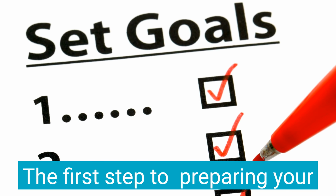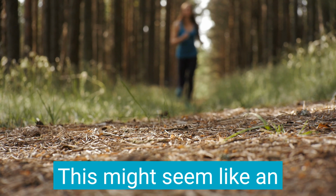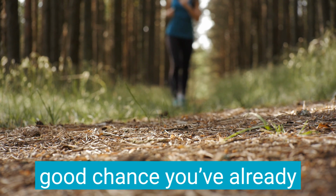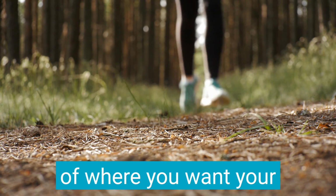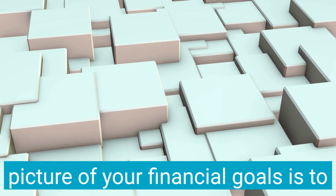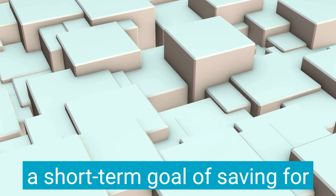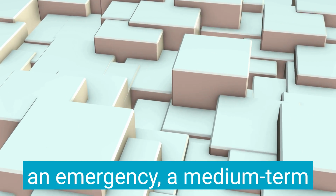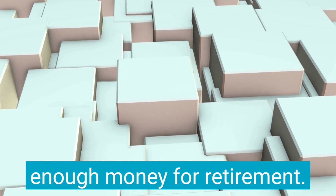1. Define your goals. The first step to preparing your finances for the next downturn is to clearly define your goals. This might seem like an obvious step, but there's a good chance you've already fallen behind on this. Now is the time to make sure you have a clear vision of where you want your finances to be in the future. Another way to get a clearer picture of your financial goals is to break them down by time period. For example, you might have a short-term goal of saving for an emergency, a medium-term goal of saving for a house, and a long-term goal of having enough money for retirement.